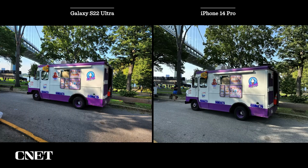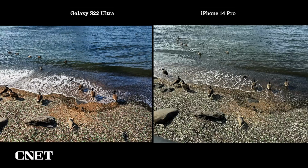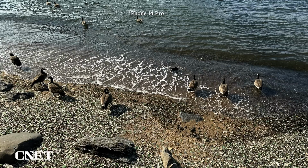It's no surprise that both phones did a great job of capturing photos in bright, sunny circumstances. These photos of an ice cream truck and a sidewalk mural both look colorful and crisp. But you can really see the difference in the way these phones capture color and texture in this photo of ducks on a beach. Samsung's photo is brighter and makes the color of the river and sand pop more, but Apple's photo has more detail and texture in the sand and shards of glass on the shore.